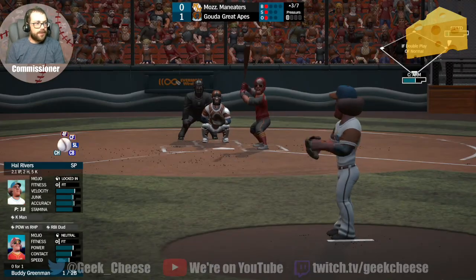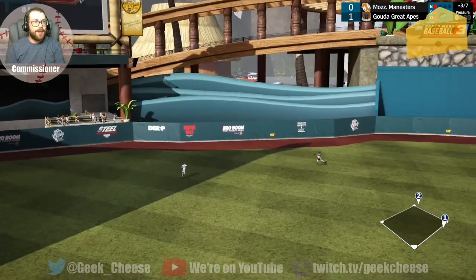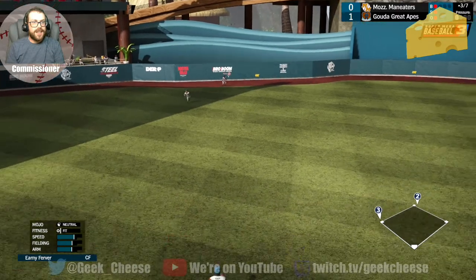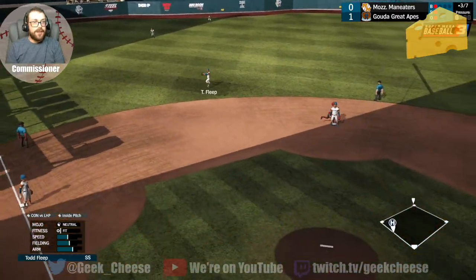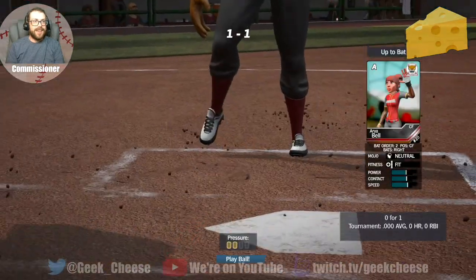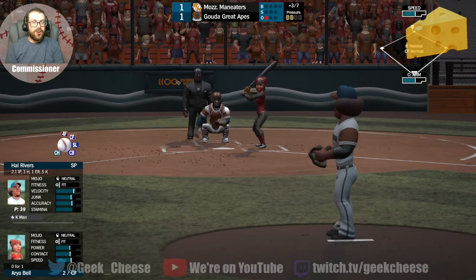His buddy Greenman steps up. Hit very well into the gap. That one gets down. Spud does not run well. And they're gonna send him to Fleep. Plate to plate, safe. And just like that, it's a 1-1 ball game. Number 20. RBI double there.